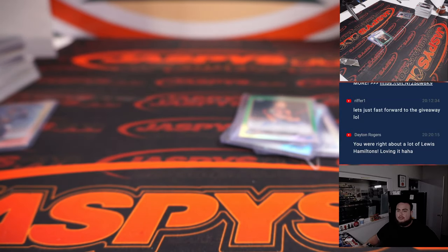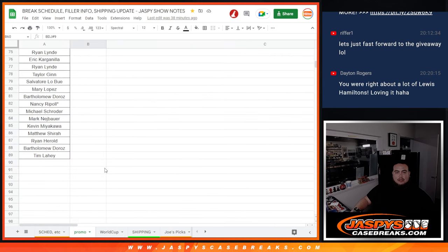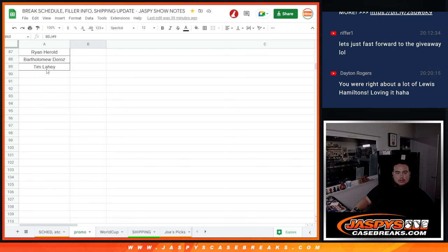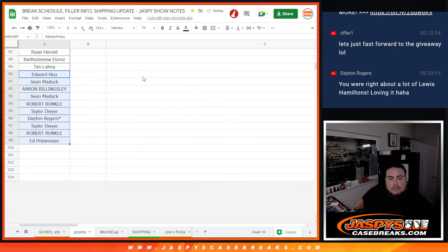And again, guys, this was the last promo break to unlock the promo, so I don't think I have put you guys in the list yet, right? No. Let's put you guys in right now. So this is Topps Chrome F1, 2022.